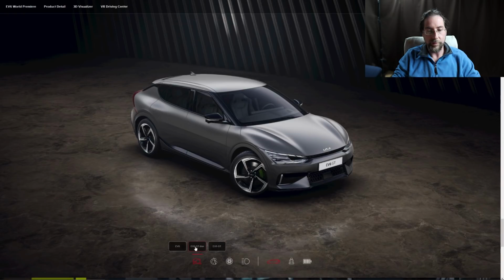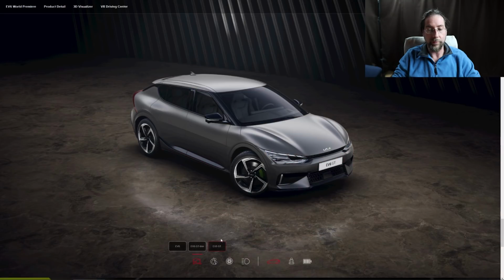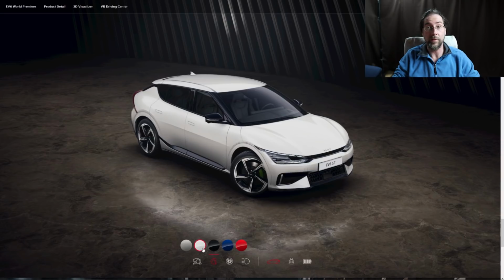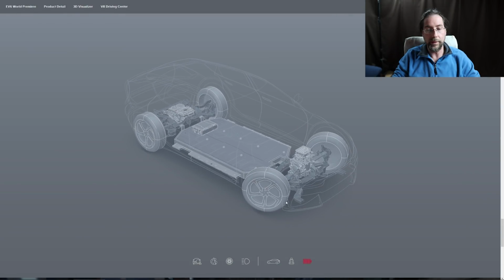And let's see what the difference is to GT Line. Well, a different color and different rims. And they're bigger tires. But let's turn on the light of the GT. And you only have that one rim. You have 5 colors. I want the white one, of course. I like white color on my car. And you can see the motor here.